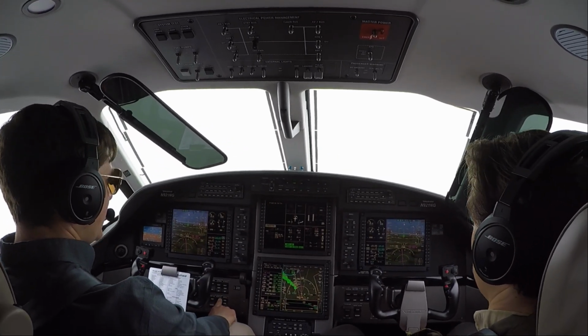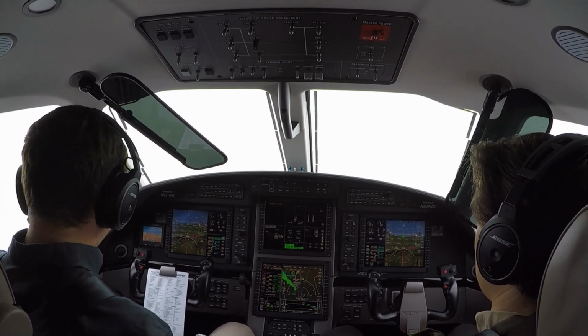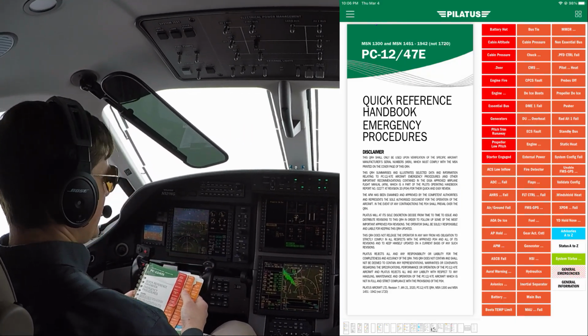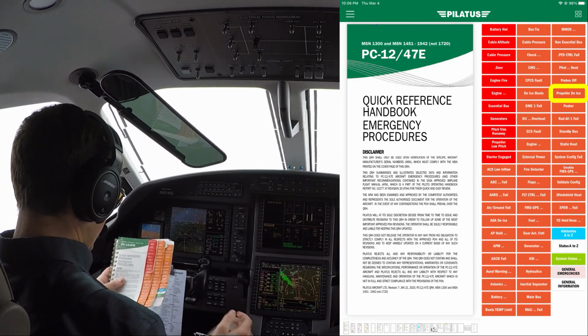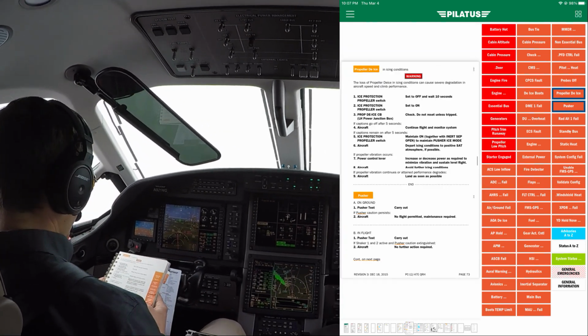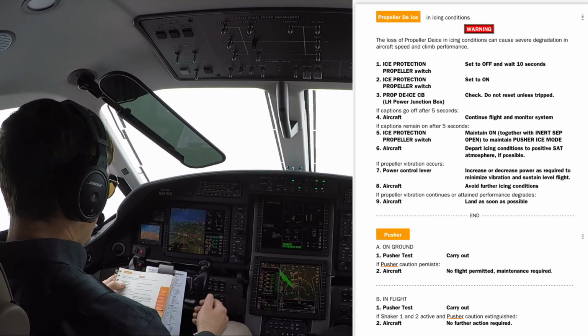And looks like we don't have prop ice. We'll consult the quick reference handbook here, the QRH. And the CAS is amber. It says propeller de-ice. And so we'll look for that one here. And it says, step one, set to off and wait for 10 seconds.